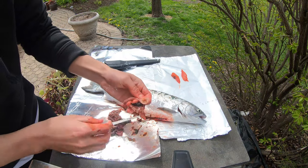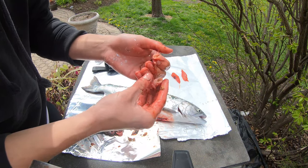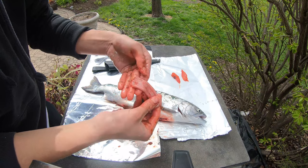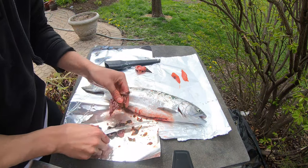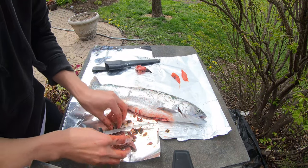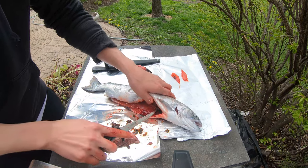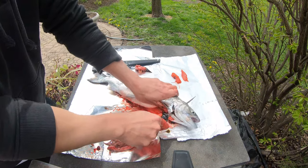Just gonna cut it in half. I cannot tell what that was, but I don't know, maybe he was on an empty stomach. Yeah, so I guess it looks like empty stomach, more poo. I don't want all that poo on my fillet, but let's get to filleting this guy some more. I'm just gonna cut this head off.